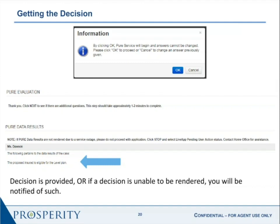So it is going to tell you what the decision was. So hopefully it's going to say that your client was approved for level or approved for graded, whatever it was they applied for. However, at times, a decision may not be able to be rendered, and this is pretty rare, but keep in mind that it is trying to connect to multiple data points.